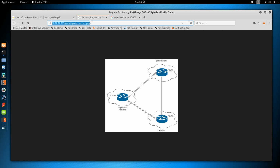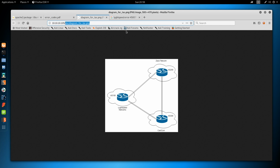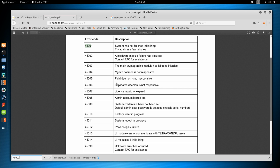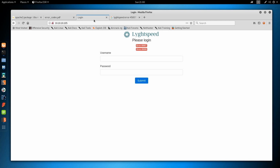And then let's go look at the error codes. So going back to the home page, I think it was 45007 and 9. 45007 means license expired, which happened when we hit remote.php. And 45009 means system credentials have not been set. Default admin user is set, and it is the chassis serial number. So we have to find a way to get the serial number of this chassis.